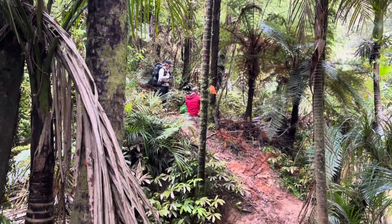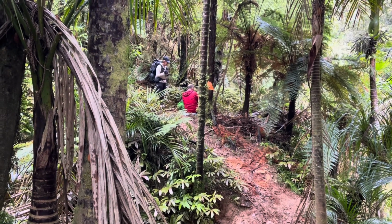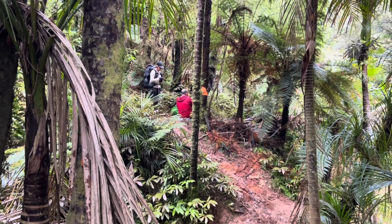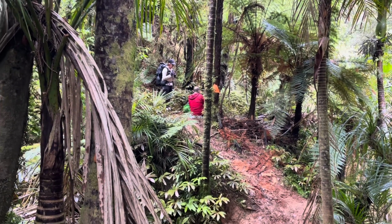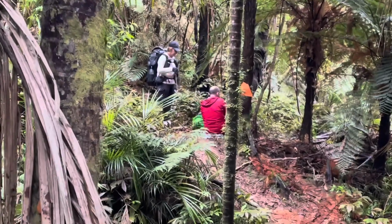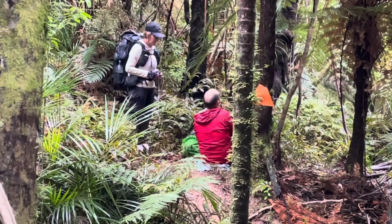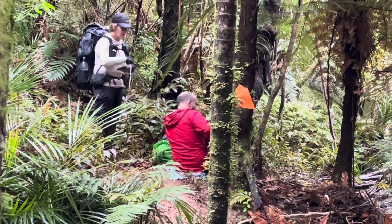Blair has fallen heavily on his ankle. I don't think he's going to be able to walk out. We've got another 16 kilometres, so he's going to have to activate his PLB, or we're going to have to try and get a message out, but we'll have to stay with him. Poor bugger. He just fell hard down a slippery slope.